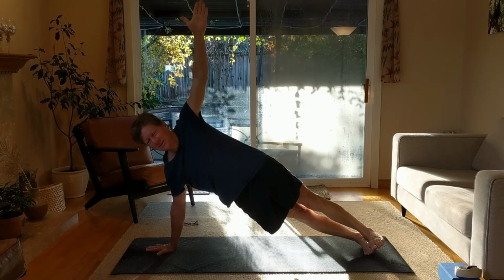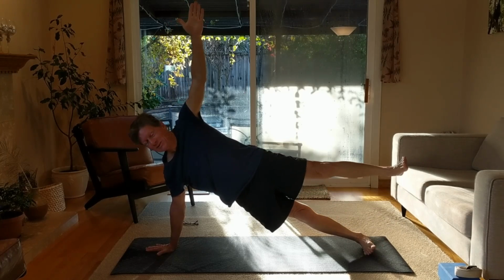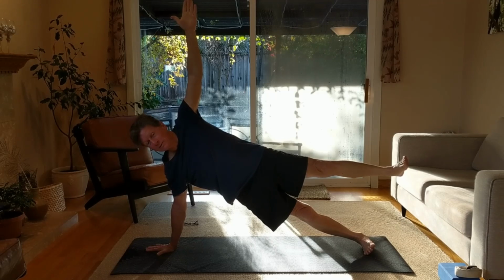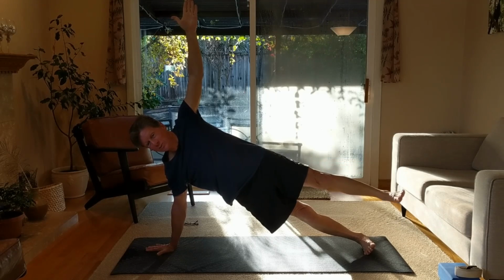And if you want more challenge, you can bring the top leg up. You can even hold on to the big toe of that top foot. Maybe you're shaking a little bit. That's fine. It means you're working.